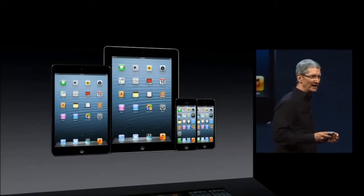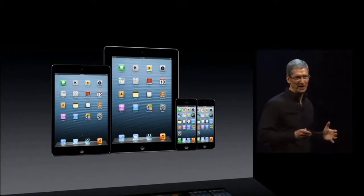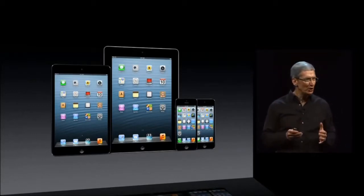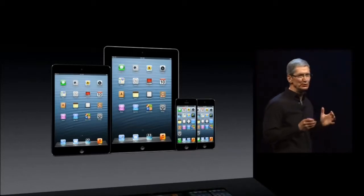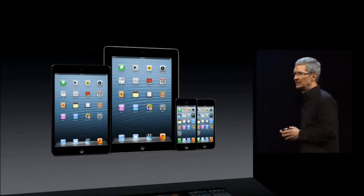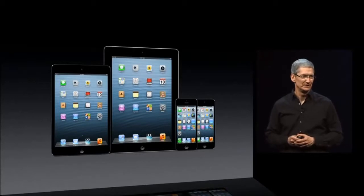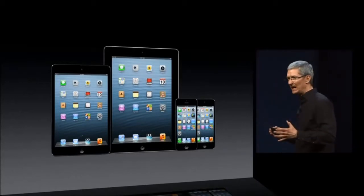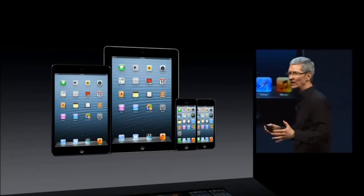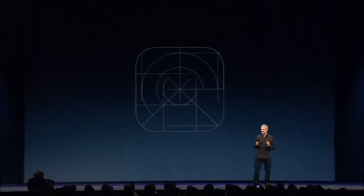Now, this is why we get so excited when we're working on a new version of iOS, because we know that we can positively affect millions of developers and hundreds of millions of users. And that is exactly what we've been up to. The team at Apple has been working incredibly hard on the latest version of iOS. And today, it's a great thrill that I announce iOS 7.